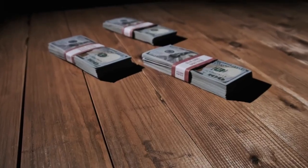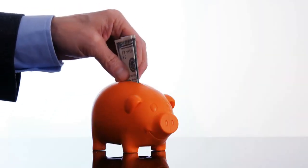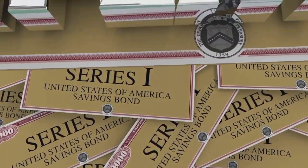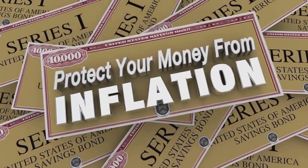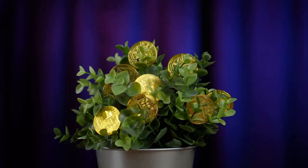Specifically, what to do with $10,000 to make it grow. That's right, if you've got 10 grand sitting around, you've got options. Don't let it just sit in a low-yield savings account, losing value to inflation. We're going to explore some smart ways to invest that money and set yourself up for a brighter financial future.